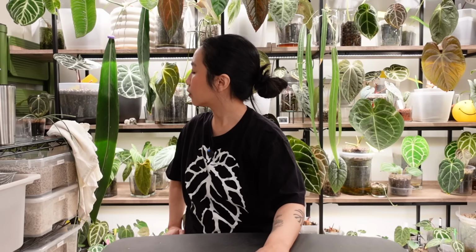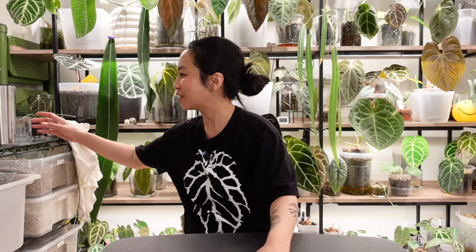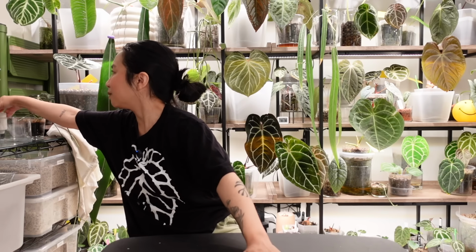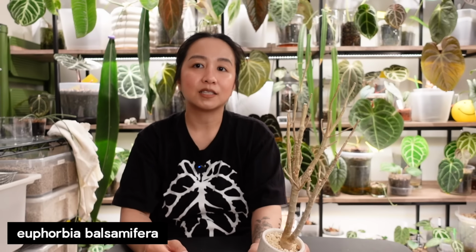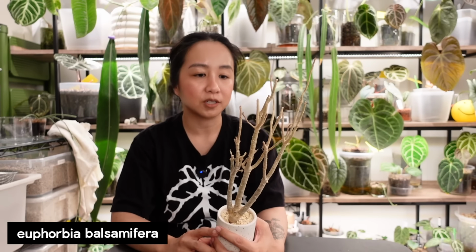Who do I wanna repot first? I think I'm gonna do my ping last because I'm really actually quite nervous to repot that. So maybe we start with, oh, this guy. Some of you are going to hate that I'm repotting this again. My poor sweet Euphorbia balsamifera. This thing has been through hell and back over the last year. It's just gone through it, and this is the worst it's ever looked.